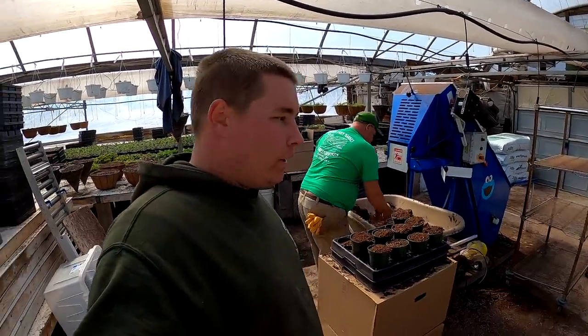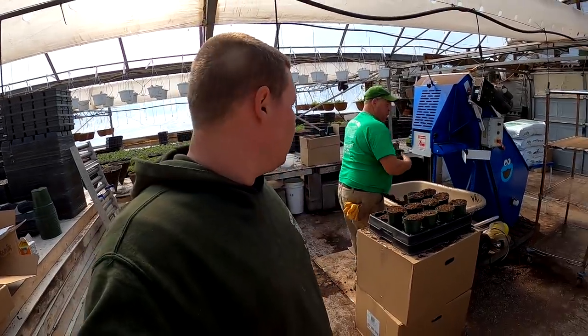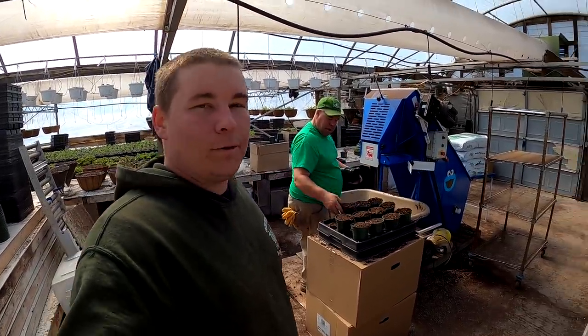We're back in the greenhouse. We're going to work on planting spikes, me and Dad, so we'll see how much we get done yet today.